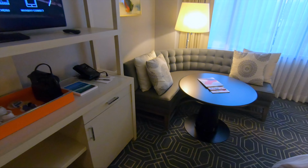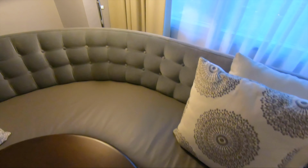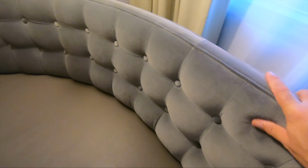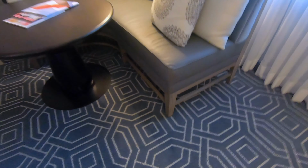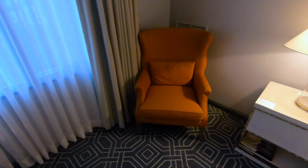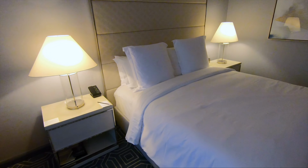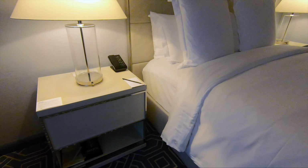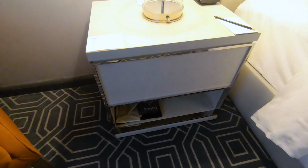The furniture here is a little stiff, but it is beautiful. Nice gray color, leather-ish padded seat, nice little wood accents. Nice big armchair over here. And then the bed and nightstands. Looking on the nightstand here, got some shoe bags.